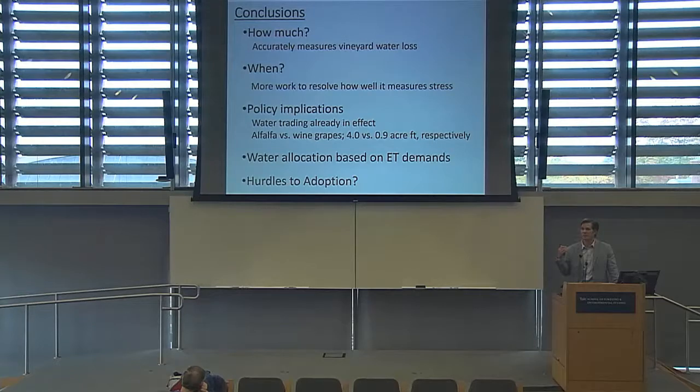The alfalfa grower is actually using 4 acre-feet of water. That's essentially, imagine piling 4 feet of water up across that acre surface is what that unit of measure that growers like to use. That's how much the alfalfa growers are using. Then the wine grape growers are buying those alfalfa growers out of production, and it's feeding into some policy implications where the state's attorney general is getting in it.